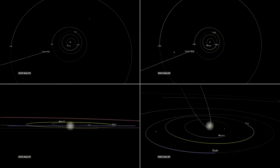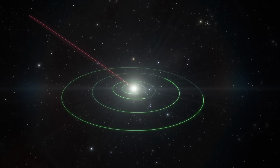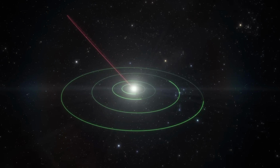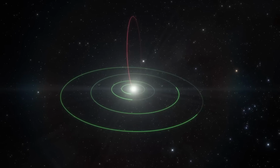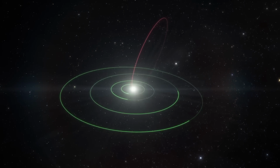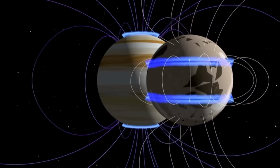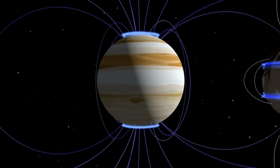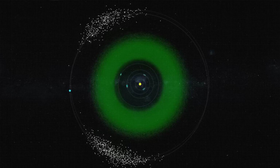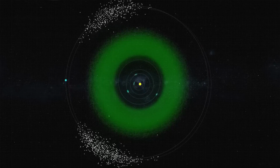So the chances of long-period comets colliding with our planet are extremely rare. Occurring over millions or even tens of millions of years, and Jupiter's presence plays a crucial role in shielding Earth from these potential impacts. However, the gas giant's gravitational forces have both positive and negative implications for life on Earth. On one hand, its immense gravity prevents nearby space rocks from accumulating and forming into a planet.